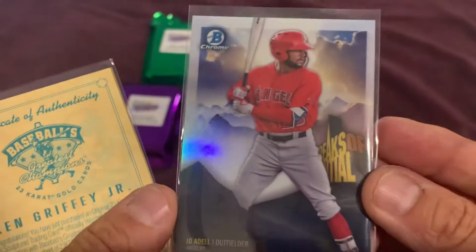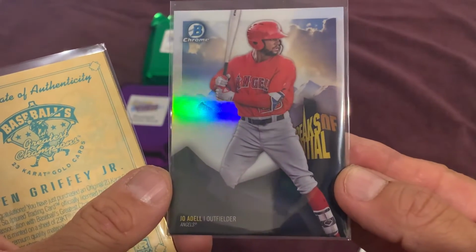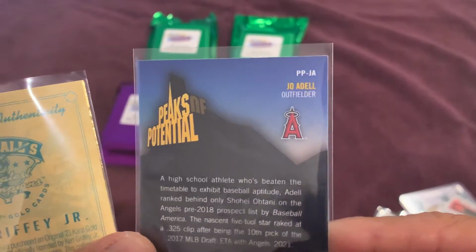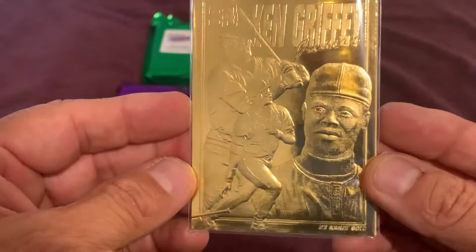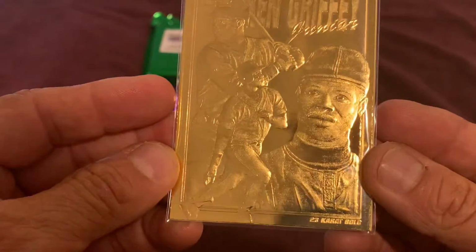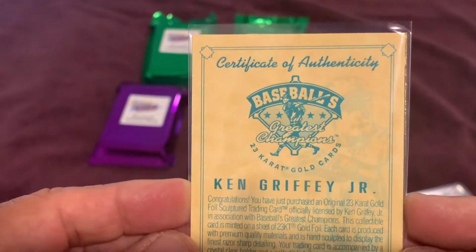Two more cards. You get a lot of cards. Jo Adell, outfielder. It's Bowman Chrome 2018. And the last card is this nice, called 24 Karat Ken Griffey card. It's really nice.